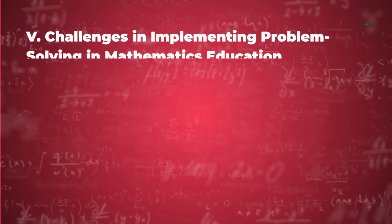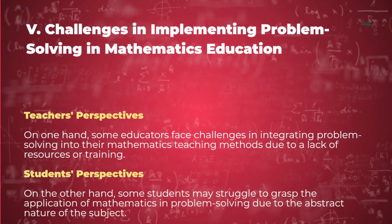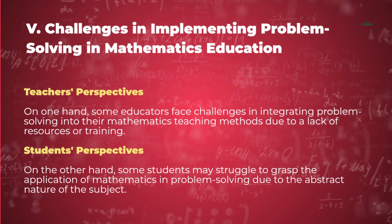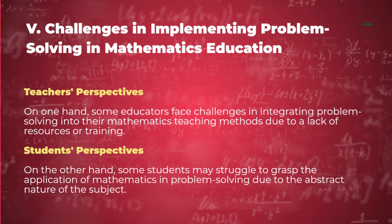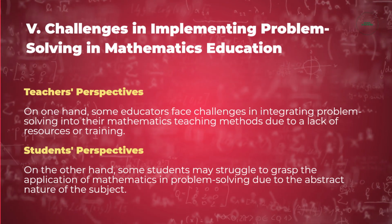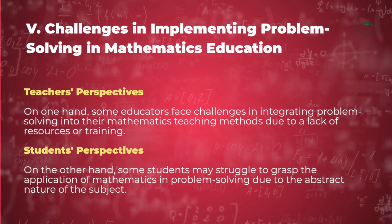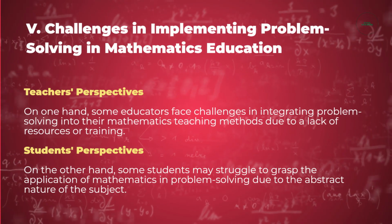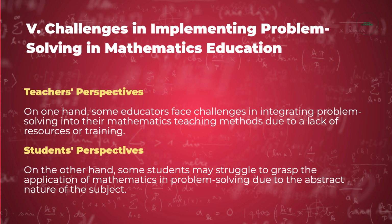Versus challenges in implementing problem-solving in mathematics education. Teachers' perspectives. On one hand, some educators face challenges in integrating problem-solving into their mathematics teaching methods due to a lack of resources or training. Students' perspectives. On the other hand, some students may struggle to grasp the application of mathematics in problem-solving due to the abstract nature of the subject.